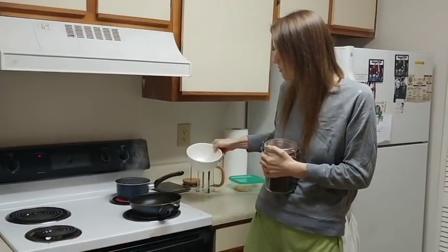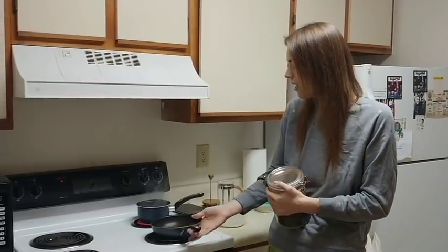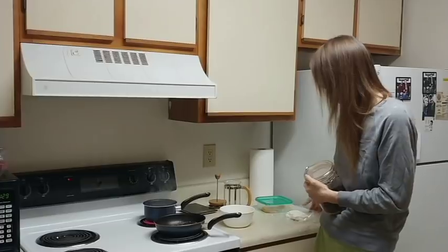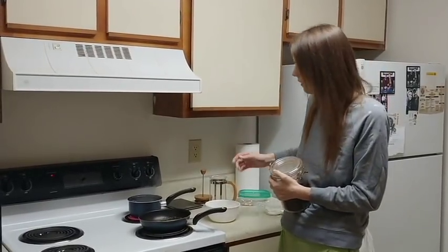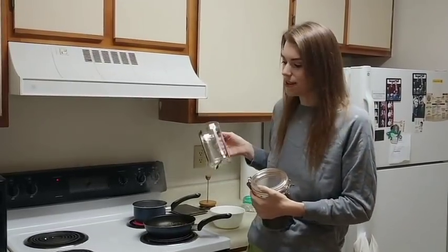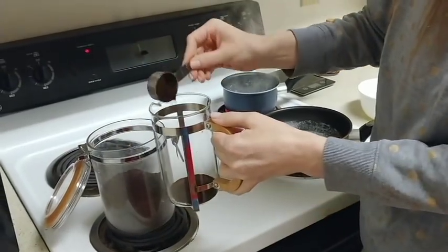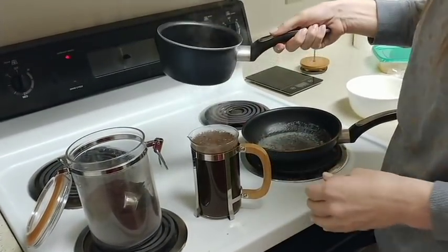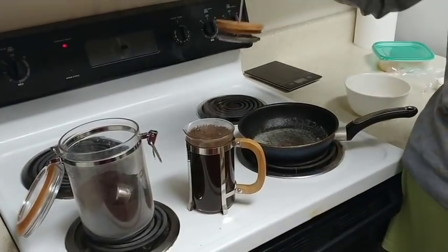So what I have is 2 eggs. I already cracked them in a bowl just in case I get shell. We also have 14 grams or 1 tablespoon of salted butter. I have cream cheese. I'm going to measure it out, and then also some smoked salmon ready to go. And then I'm going to make my coffee in a French press just because I think it's darker and I like the way it comes out more. So since I have time, I'm going to do it that way. I'm just going to let this sit for a few minutes, and then I'm going to plunge it with the top of the French press.